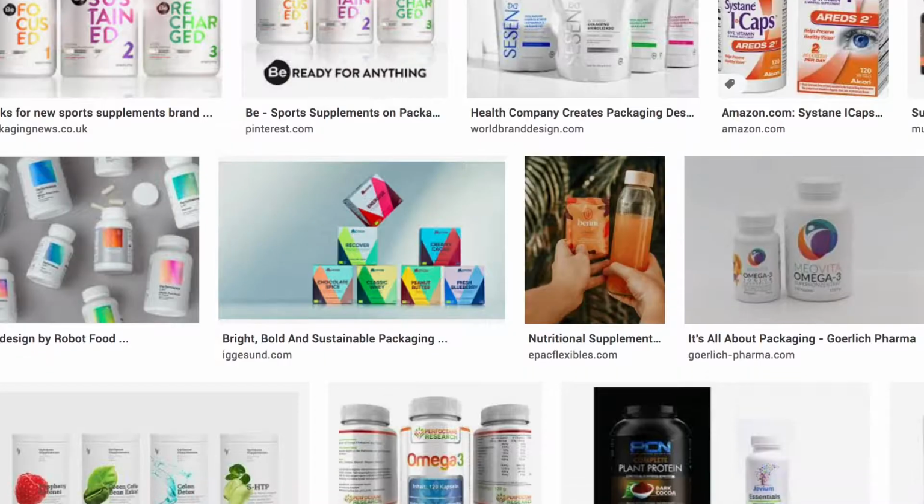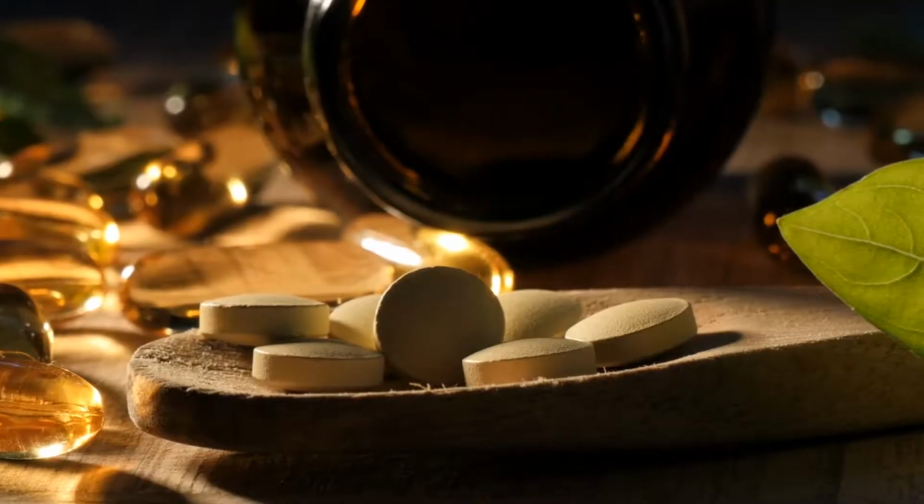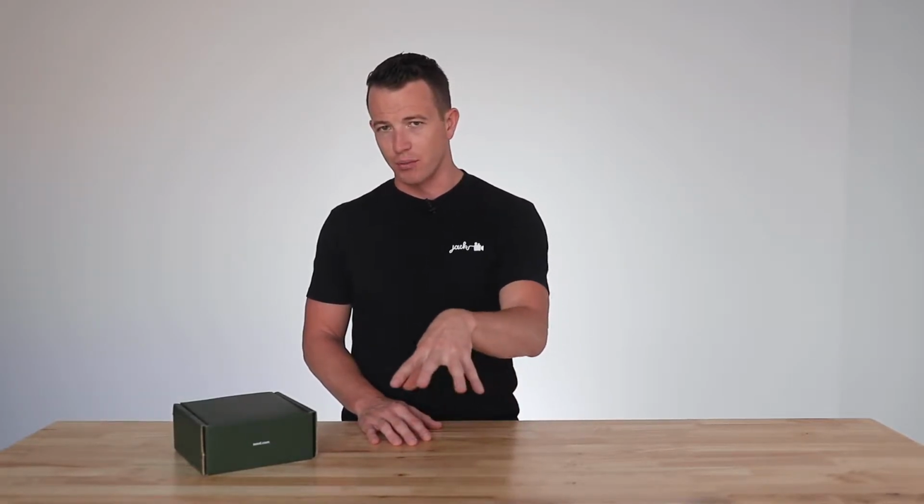In the supplements, vitamins, health and wellness space, most packaging and brands pretty much look the same. If you were to line up bottles from most of these companies, yes, there might be some graphical differences, but the bottles and the packaging in general are basically the same thing. And the majority of companies are really not owning a custom shape, bottle, presentation, or color in their branding.